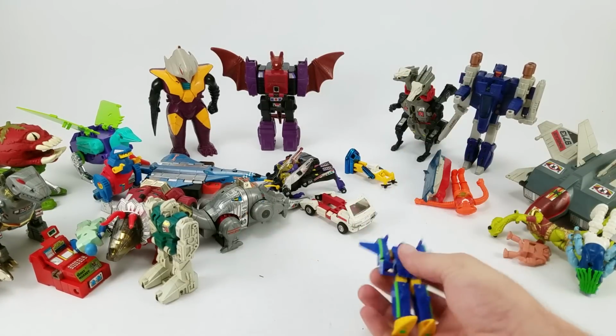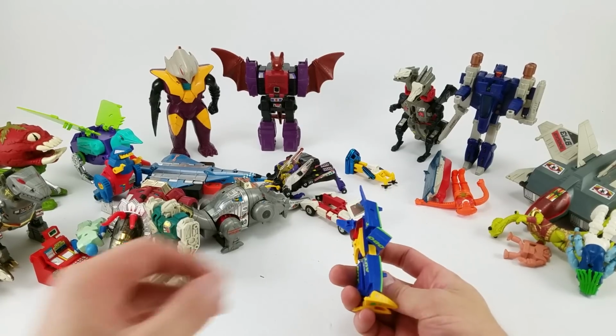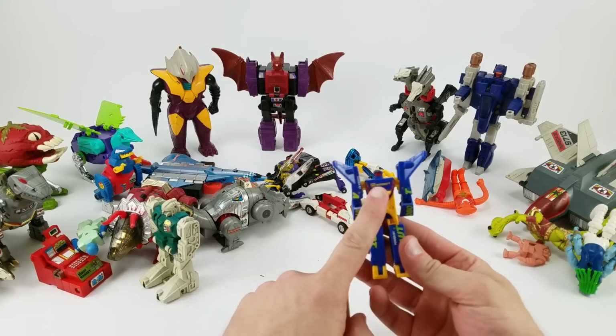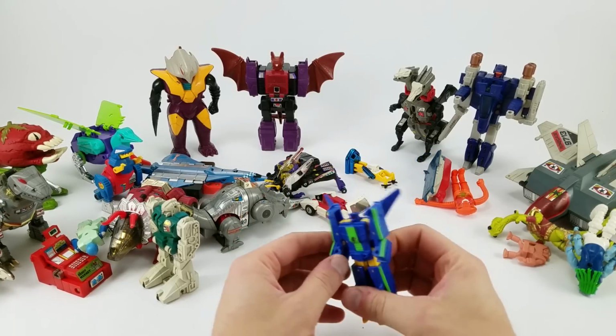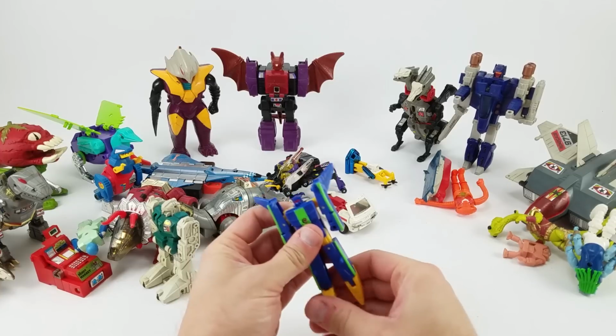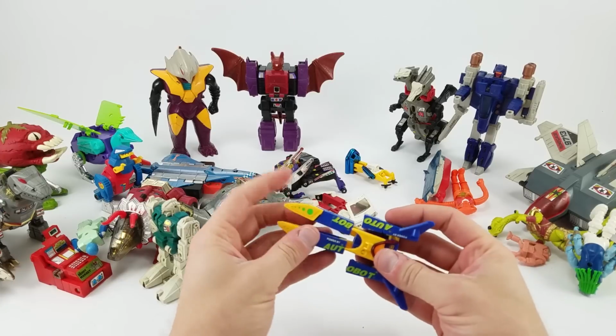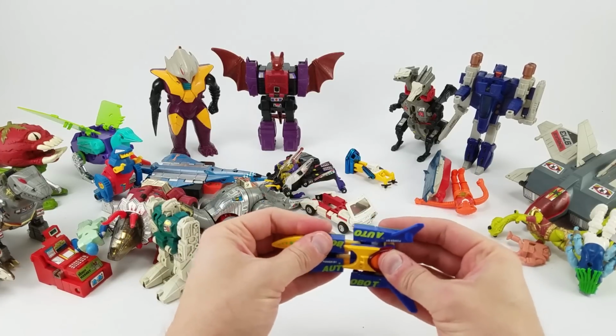I think this is, again, casual Transformer fan. I think this is G2 based on the symbols here, but he turns into a boat. Let's see if I can change him real quick. I had never seen this guy before, so when I saw him in the collection, I was like, look at that guy, he's so cool. He's like one of those racing speedboats.